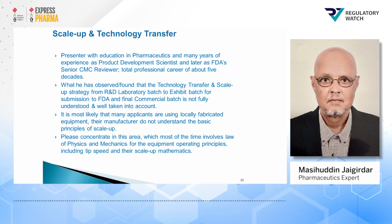Please concentrate in this area, which most of the time involves laws of physics and mechanics. This is not chemistry. So for the equipment, the operating principle, including speed, and the scale-up are based on mathematics.